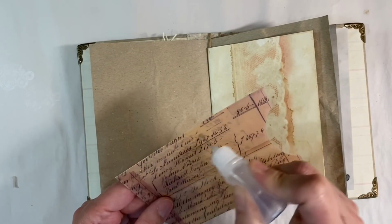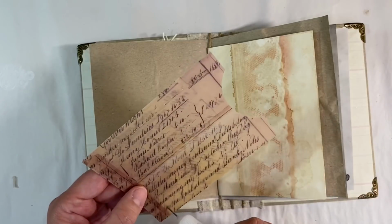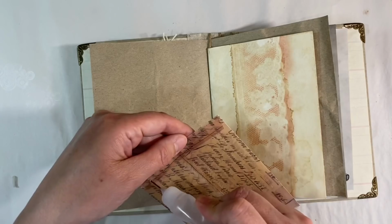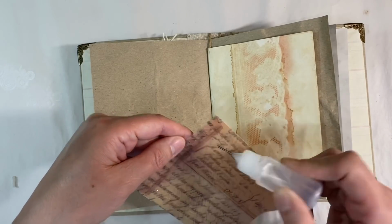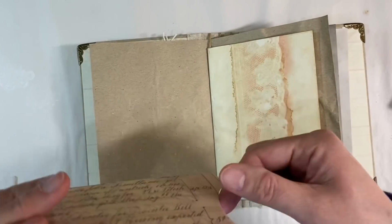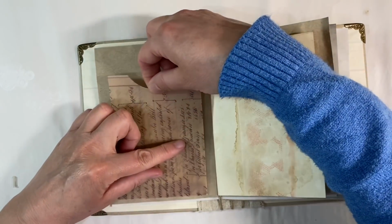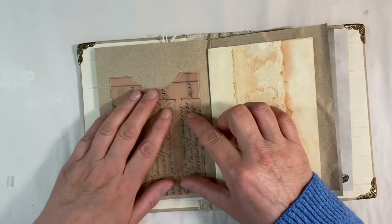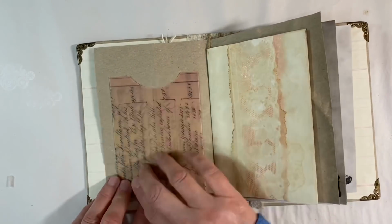I'm not going to have it right to the very edge, just to make my pocket just a bit more expandable, although I will put it quite close towards the bottom. So I'm just going to stick that on there, and again I'll weight that down with a heavy book for a second or two, just until the glue grabs.